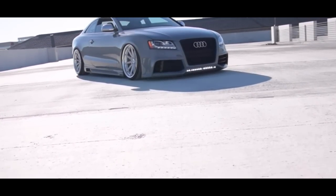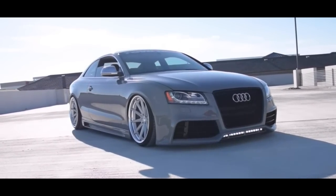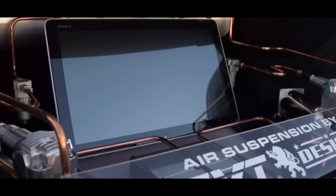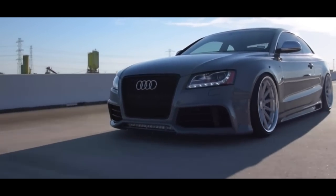I will say stock, this car does look a little bit boring, but it's so easy to make it look mean. Just literally lower it, put some wheels on it, tint the windows, and it's now an aggressive looking, beautiful coupe that I feel like Gunna would drive.